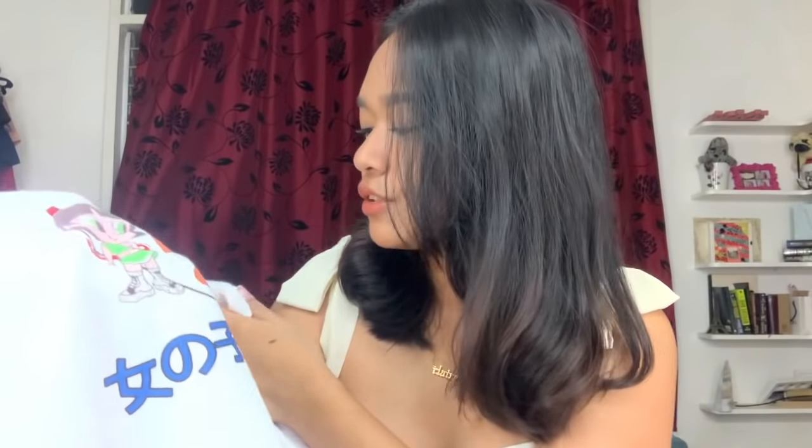They kind of look different, don't they? But nonetheless, you can clearly see it's trying to portray the Powerpuff Girls, but they have cute little devil horns. If anyone knows what this says, please comment it down below. I really want to know what I'm wearing on my body. But yes, this is so cute.